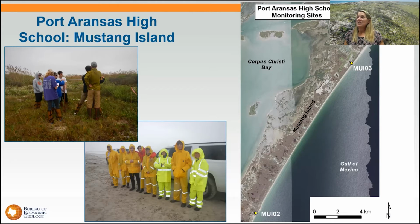They collect data at 3 sites, one right within the town of Port Aransas at MUI-1. It's near the pier. If anybody's been to Port Aransas, the Horace Caldwell Pier is right there. The profile site is adjacent to it. MUI-3, this site is right by the new golf course that they put in on Mustang Island. And then MUI-2 is down here in Mustang Island State Park. And all 3 of these sites are very interesting and very different. I'm going to focus on 2 of them.